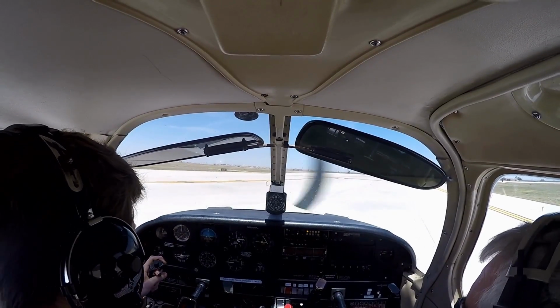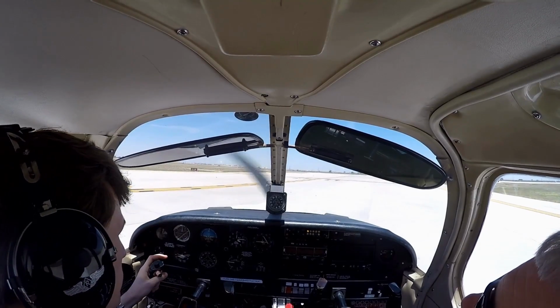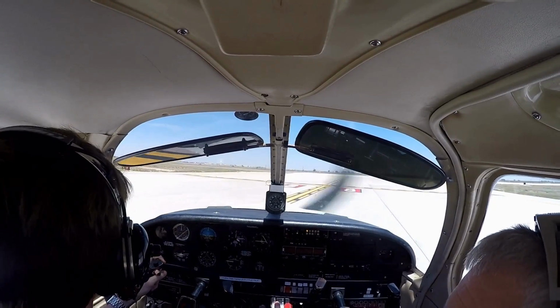Leather Tower, Cherokee 828 Mike Charlie at Gulf, Runway 8, ready for departure. Cherokee 8 Mike Charlie, hold short runway 8, arriving traffic. Hold short runway 8, Mike Charlie.